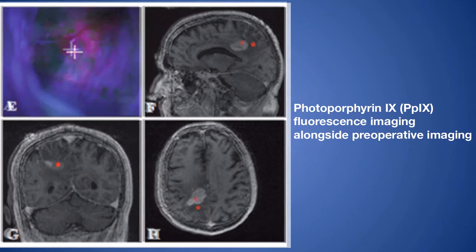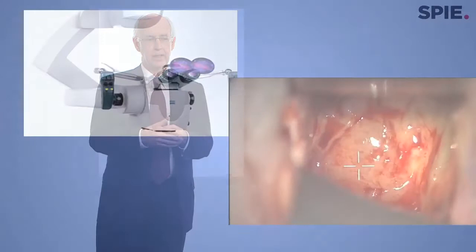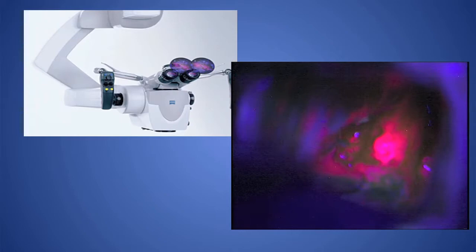Fluorescence technologies actually have been recognized and used in surgery for more than 60 years, but they got a big boost about 10, 15 years ago with the particular fluorophore of ALA-induced protoporphyrin 9. It got a lot of visibility from some clinical trials, and now that has driven an interest in improving the optical tissue identification, recognition during surgery. And I think it's the tip of the iceberg.